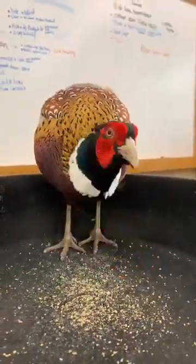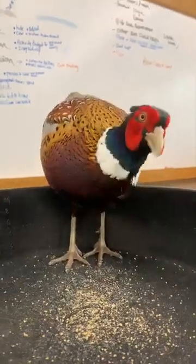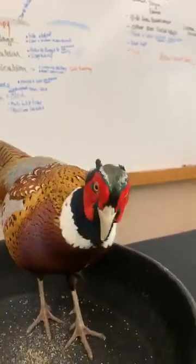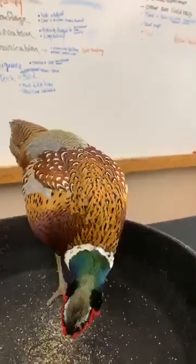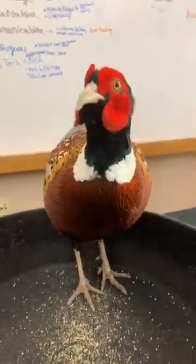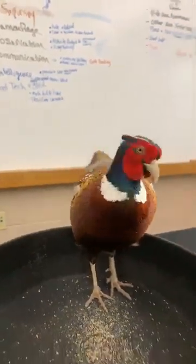So I don't know if anyone has any questions out there about Beaker. No questions about the pheasant? And he is really hamming it up for the camera, I gotta say. All right, well, let's see. Come on, Beaky. Can you head back in here for me, bud?